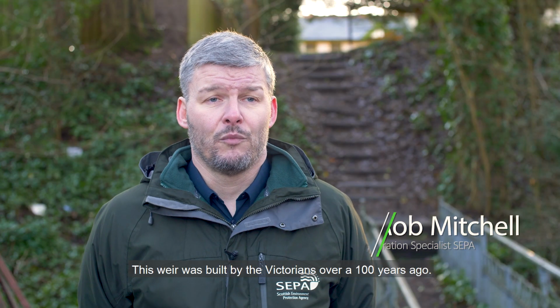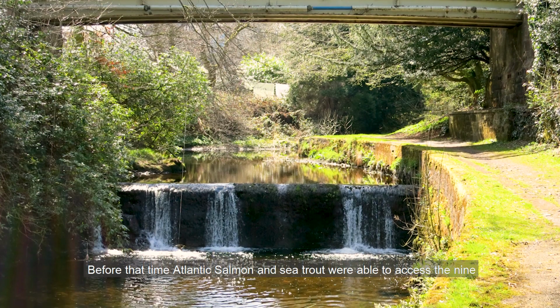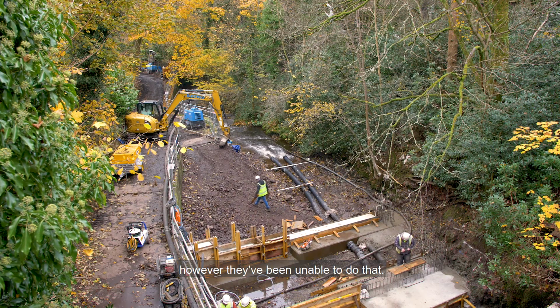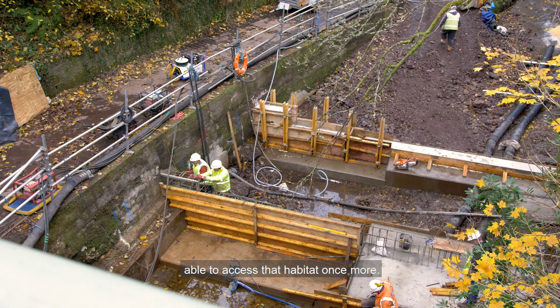This weir was built by the Victorians over 100 years ago, and before that time Atlantic salmon and sea trout were able to access the 9 kilometres of habitat upstream. Since the weir's been constructed, however, they've been unable to do that, and so our job here was to try and ensure that they were able to access that habitat once more.